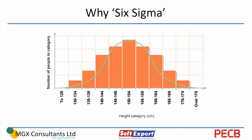For the uninitiated, the Six Sigma reference relates to the measure of variation of a population that is normally distributed about a mean value. What does that mean? Well, to use a simple example, the heights of people all vary, and I'm sure we all recognize that. And whilst we see most people of a certain average height or thereabouts, we also probably know some very short people and some very tall people.